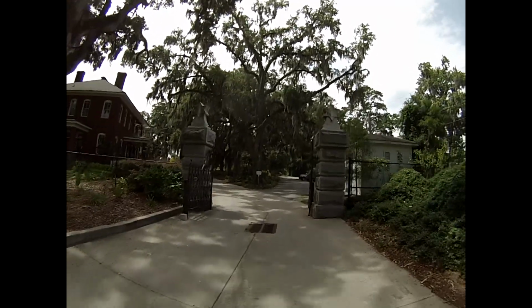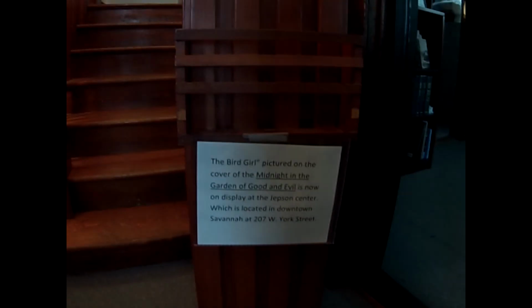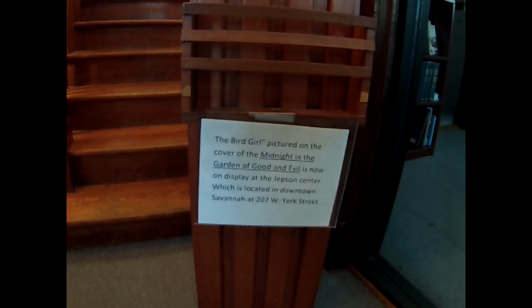Bonaventure Cemetery has a visitor center. I was far more leery of filming in places in those days. Are you filming? I was just giving it a shot. Okay. We got a pamphlet, and so people will know they can't see the bird. The statue of the girl on the front of the book is no longer in the cemetery, due to vandalism, I believe.